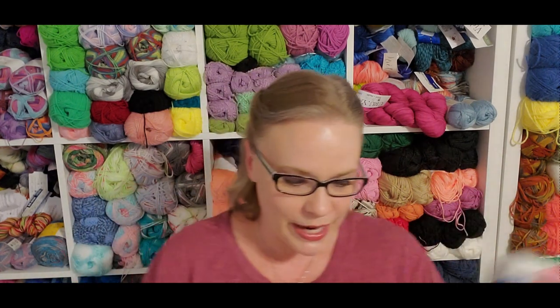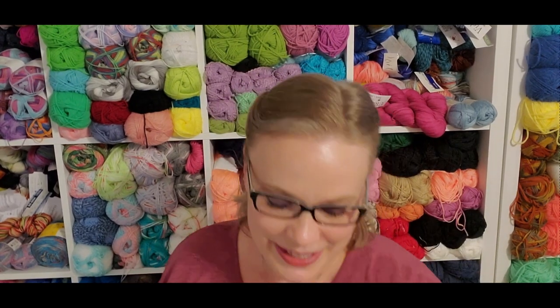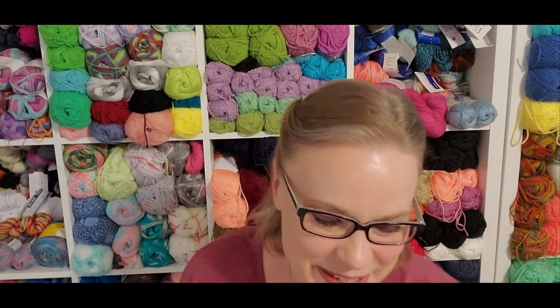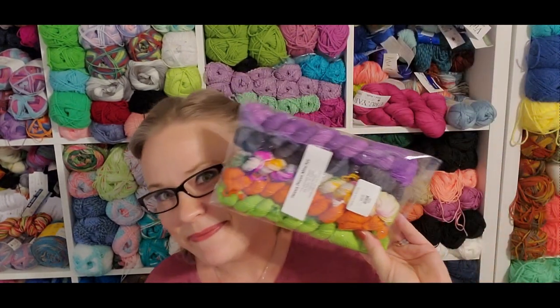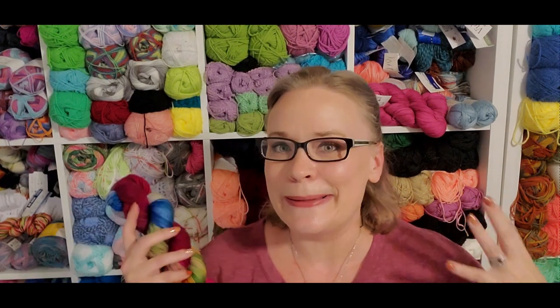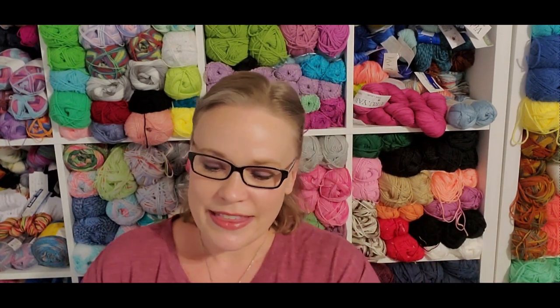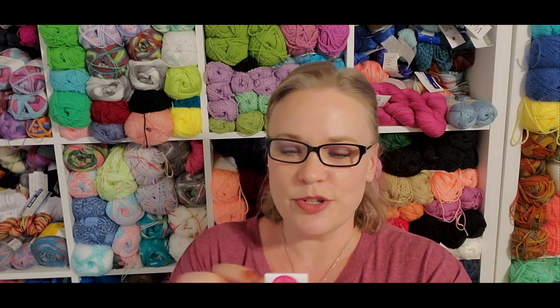I tried really hard to not buy fingering weight, but I ended up buying fingering weight. I did get a couple DKs, but still, there's a lot of fingering weight yarn here. So this is from Miss Babs. Inspired by nature, yummy two-ply fingering weight, 100% superwash merino, 400 yards. And this is Perfectly Reckless.